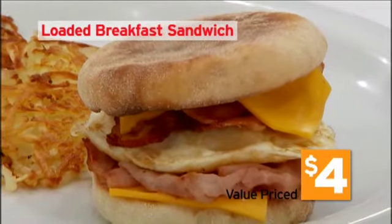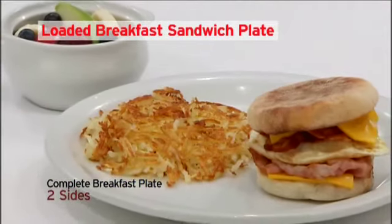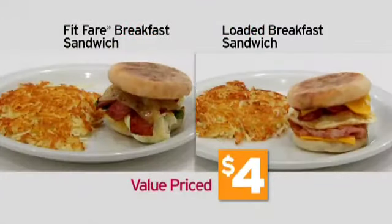Guests who see our TV spots may come in for the $4 sandwich, but the goal is to get the guests to order the complete breakfast plates. Both of these sandwiches are built on our new and improved English muffin.